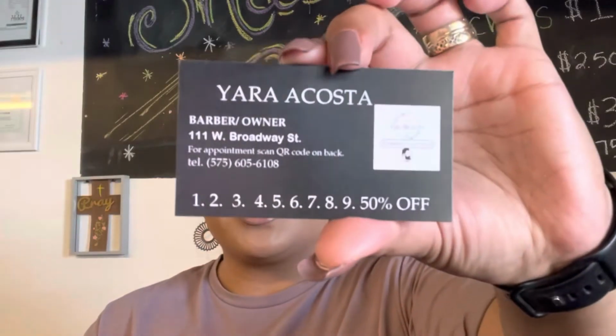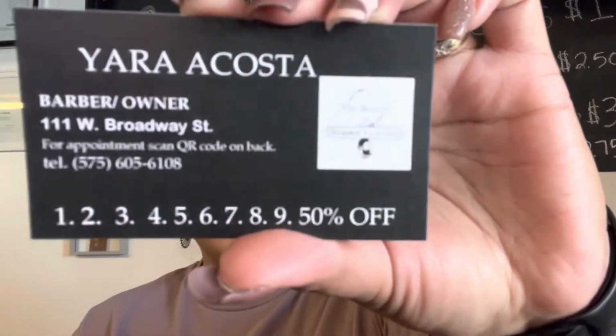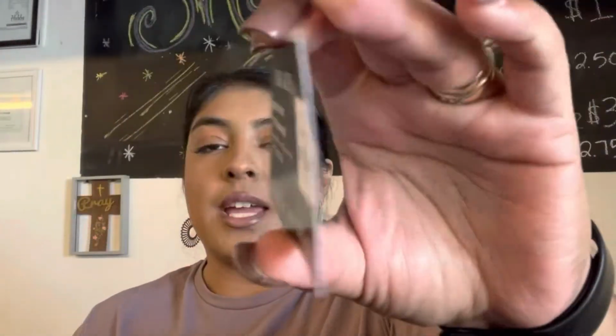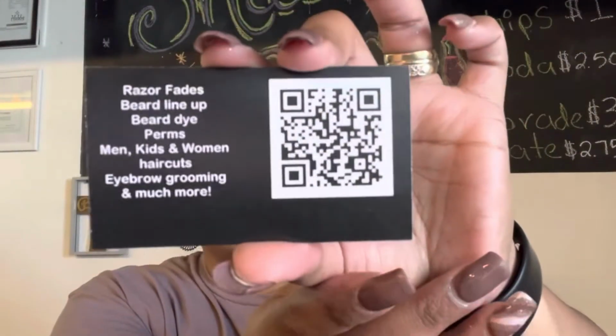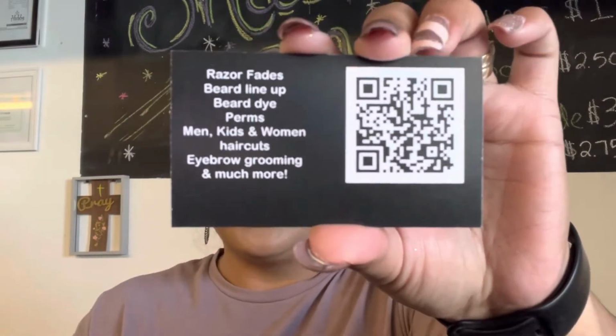This is my business card, by the way. It's just perfect. This is my logo. I don't know if you can see it. And then this is all the information on the back of all the services that I do offer. And then you can scan this right here and it will take you directly to my online booking.